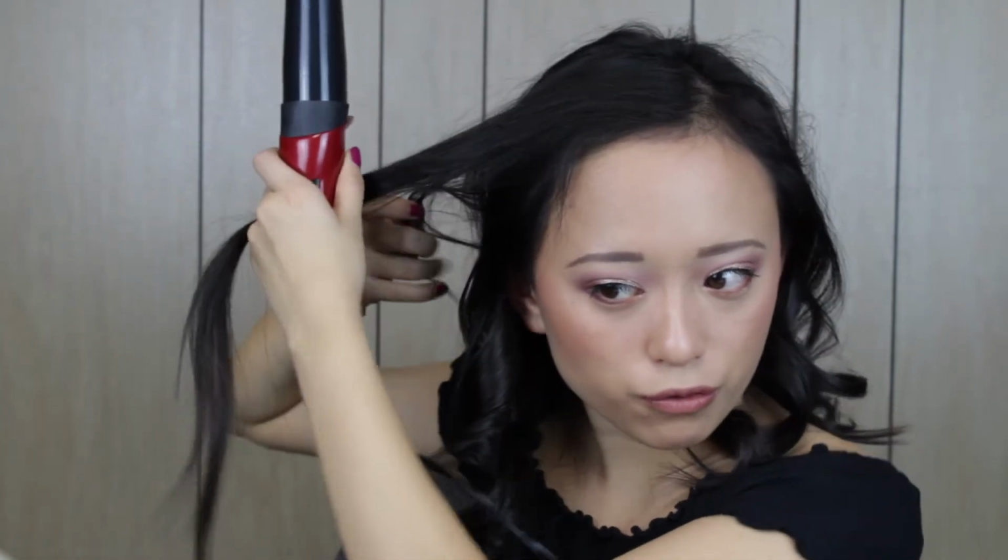And then for here, you can separate the curl a little bit, but it kind of did that on its own. And then now this part. I do this all together because I don't want two little curls in front.